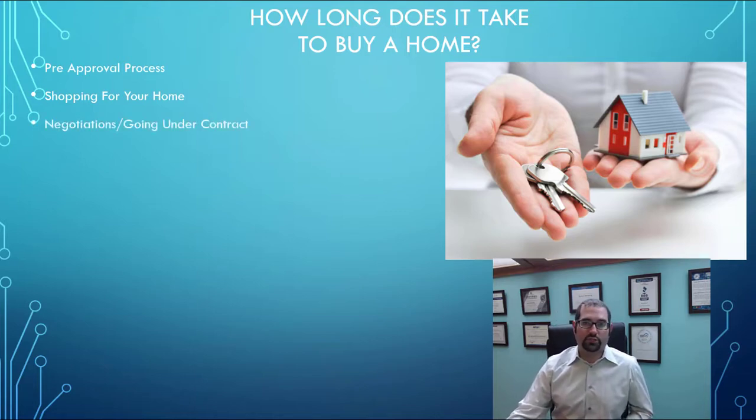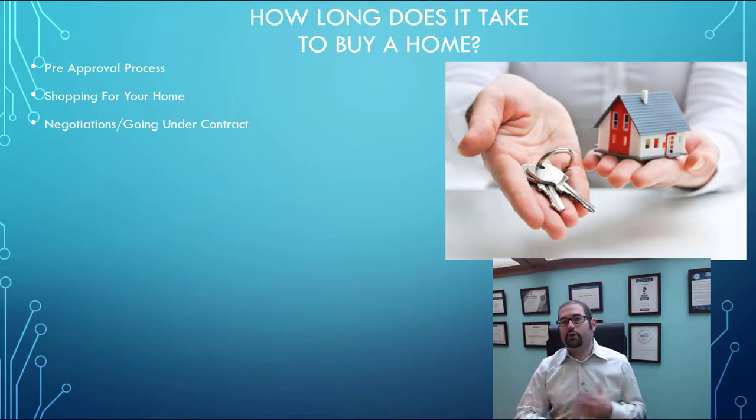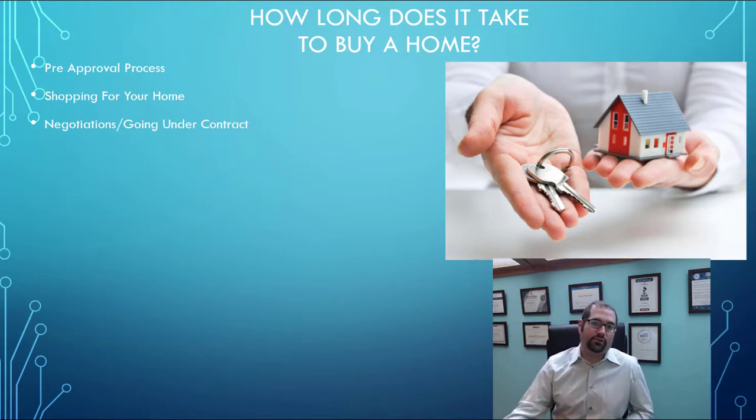But once you find a house that you're interested in, that next step is going to be going under negotiation and getting under contract. So this is where your realtor and you are going to go back and forth with the seller and the seller agent to put a negotiation together to get a price that's going to work.